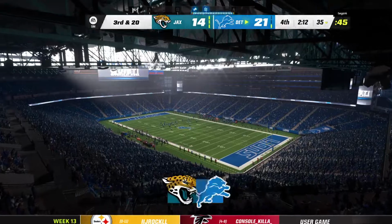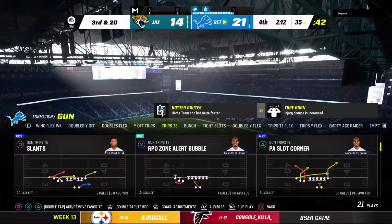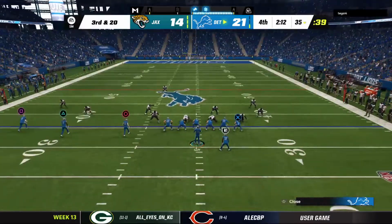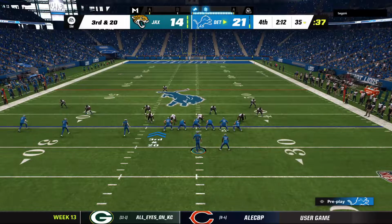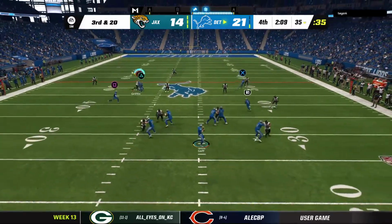This is 3rd and long. The Lions now going to use the second of their timeouts. That's going to leave them with just one remaining here in this 4th quarter. This offense so far on 3rd down, they've converted 3 out of 5 thus far. This will be 3rd and forever.